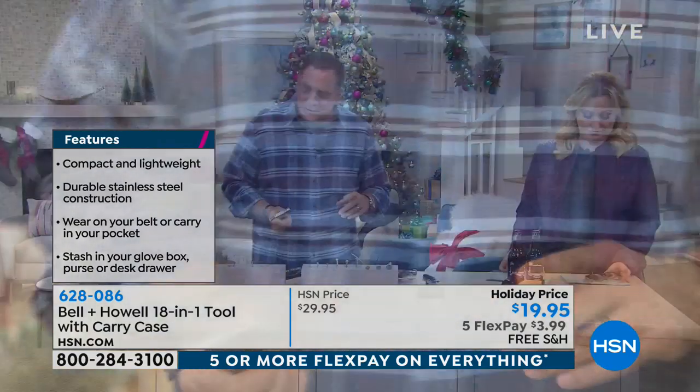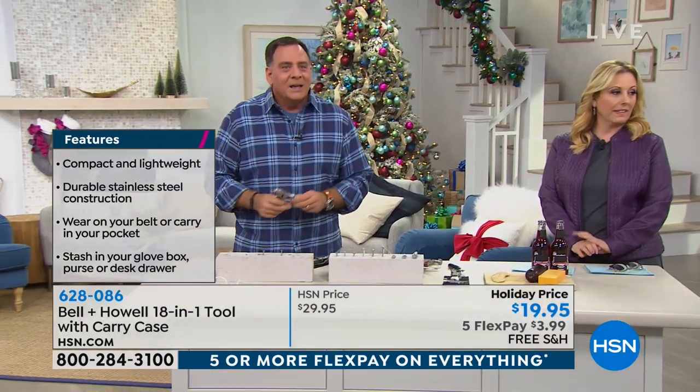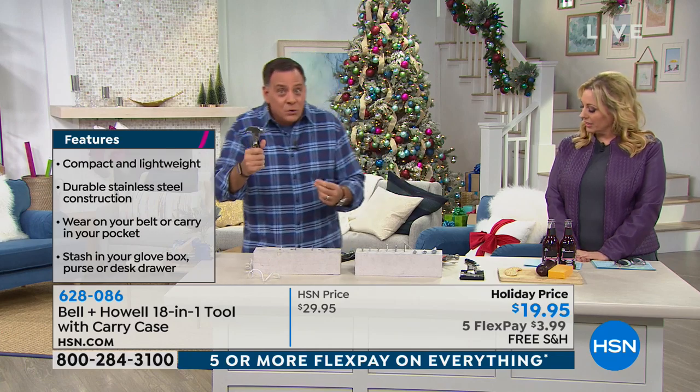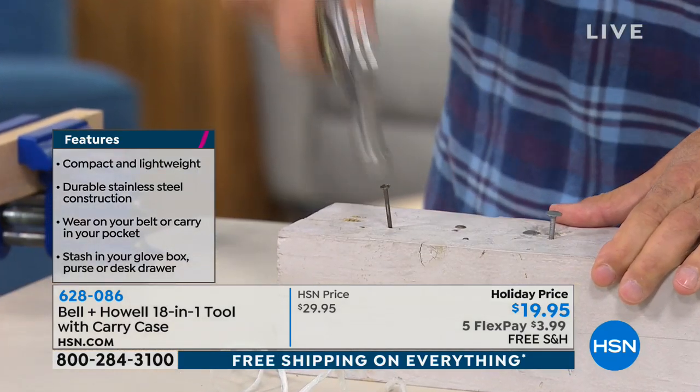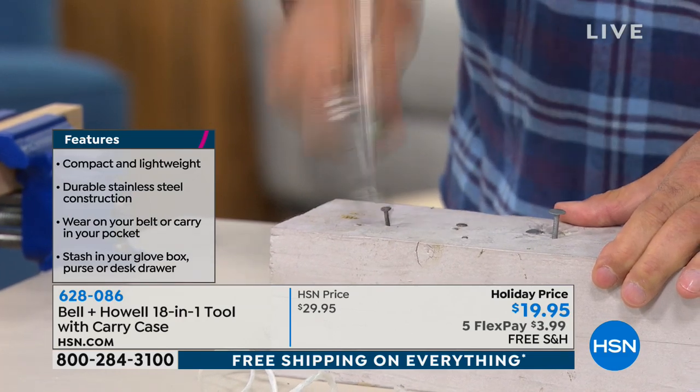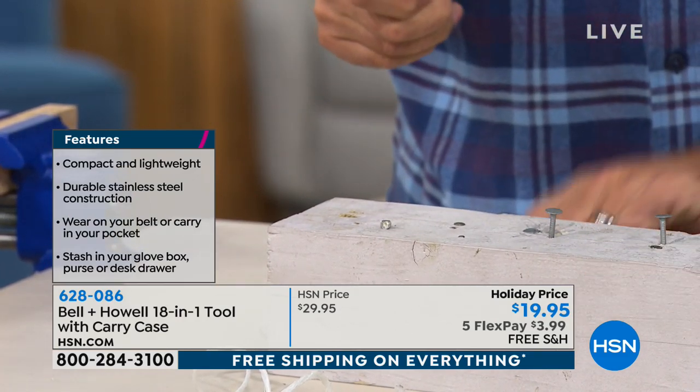So let me show you what you can do with this, though. Let's have a little fun. If you need a hammer, if you're out there and it's one of those things like, oh God, does anybody have a hammer? You've got the hammer. Watch how easy it is to drive a nail. Of course, if I could drive it straight, that would help. Look at that. Put that right in there. Okay, so that went kind of sideways.